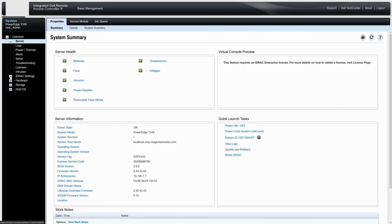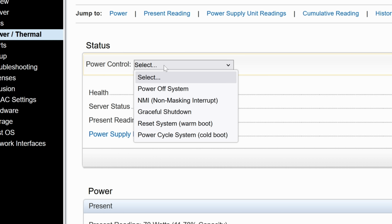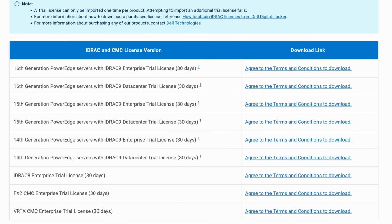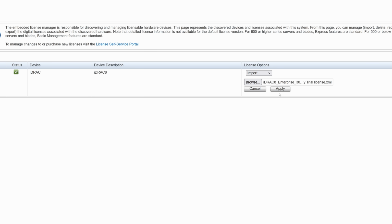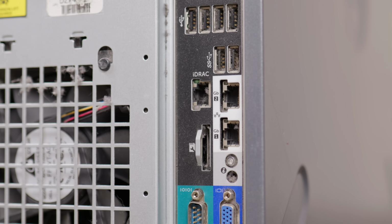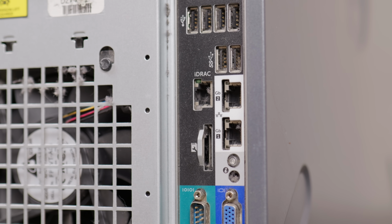From there, you can access a lot of features like monitoring tools, power controls, and even a virtual console, but sadly, some of those features require an enterprise license. Now, you can get a free 30-day trial license, but, well, that only works if the previous owner didn't also use a trial license. It's cool that it's an option, but it's a bummer that you have to pay extra to actually use it.